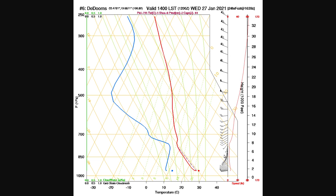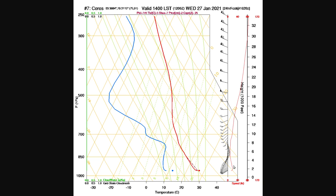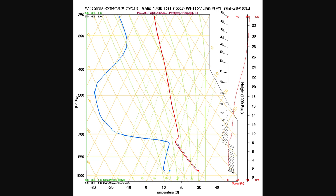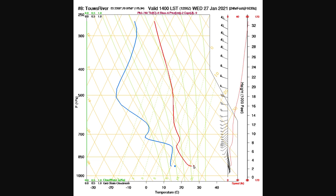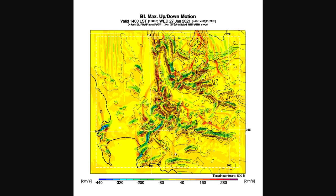The Dorans, I threw it in just to look at it. It's quite interesting and still working at 5 o'clock, although I wouldn't go there because there's nowhere to land if you need to land out. Series I had a look at, that's 2 o'clock, and at 5 o'clock it's actually looking quite a lot better. That might give you a clue to some of that inland area. Towes River I had a quick look at, 2 o'clock, and at 5 o'clock we see that this cloud is actually affecting Towes River as well.